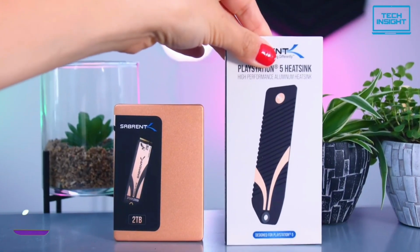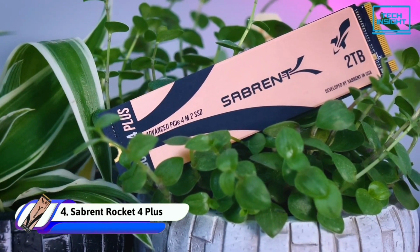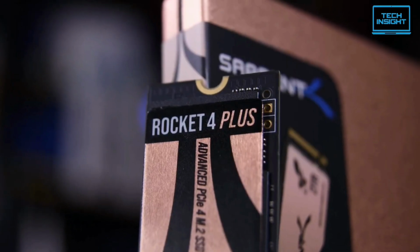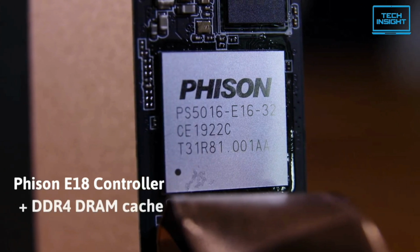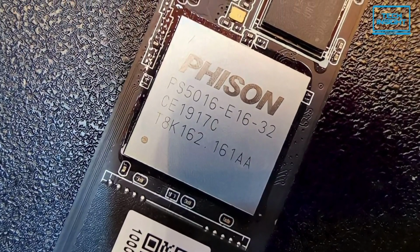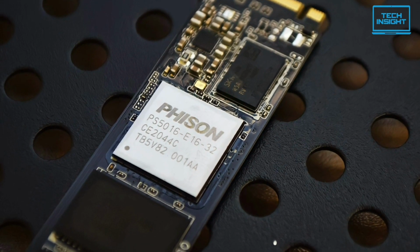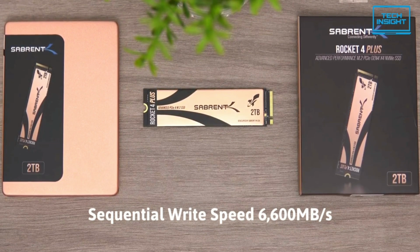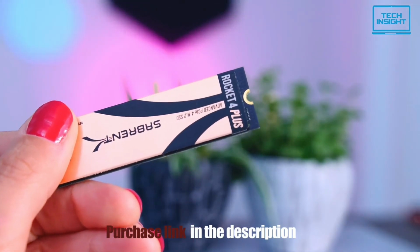Moving on to our next one, we have the Sabrent Rocket 4 Plus PCIe Gen 4 SSD. If you're unfamiliar, Sabrent has been climbing the M.2 NVMe SSD rankings for a while, and its Rocket series has pushed the upper bound. It's the first drive to use the new Phison E18 controller with a dedicated DDR4 DRAM cache. This is the replacement for the immensely popular Phison E16 controller that can be found in virtually every first-generation PCIe 4 drive. With sequential throughput up to 7100 MB per second reads and 6600 MB per second writes, the new Phison E18 controller significantly raises the bar.